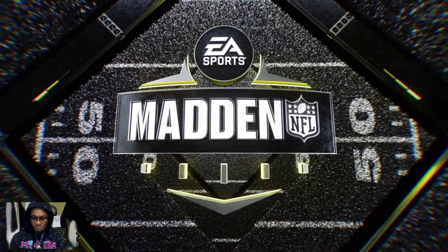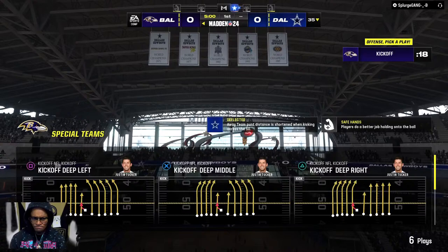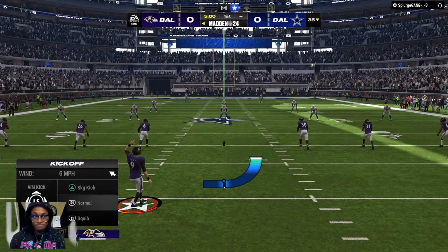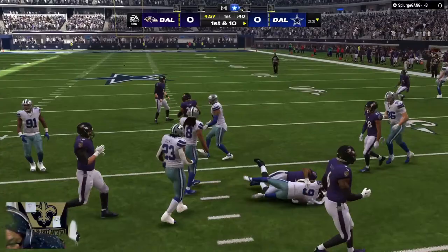EA Sports coverage of the NFL brings us to the heart of Texas and the very wonderful AT&T Stadium in Arlington. Coming up, we've got what should prove to be a good one, as it'll be the Baltimore Ravens taking on the Dallas Cowboys. Justin Tucker set to boom this one away, and we are underway from AT&T Stadium. There we go. And makes it across the 20 as his guys will set up shop at the 23.